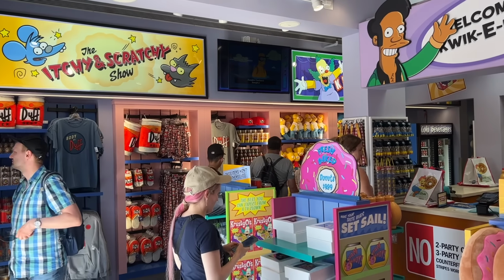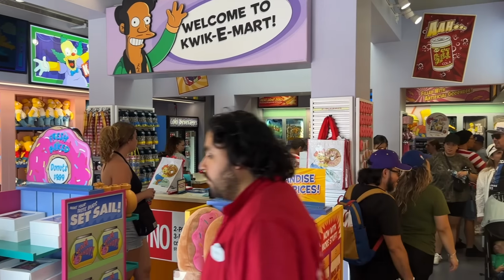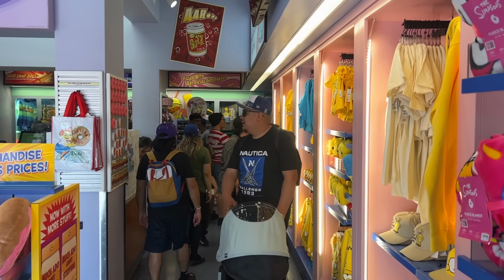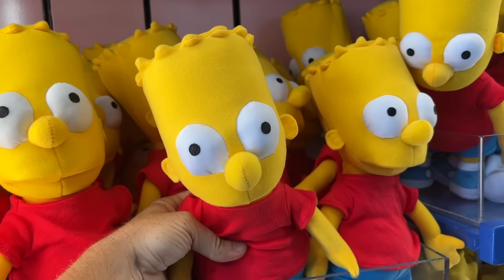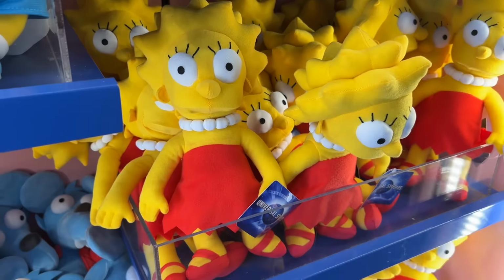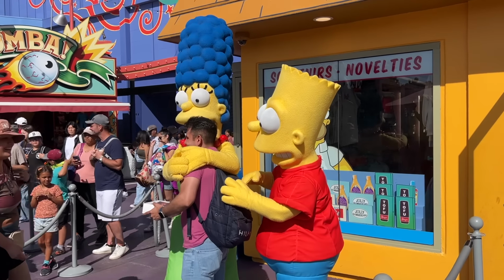This is a really small and tight store, so we're not gonna be able to look around a whole lot in here, but they do have a bunch of different plushes and t-shirts and apparel. That includes a whole line of Duff Brewery merchandise as well. Look, they have a Bart plush. Well, they have a Maggie plush too. Speaking of Bart, he and Marge are doing a meet and greet outside of the Quick E Mart.